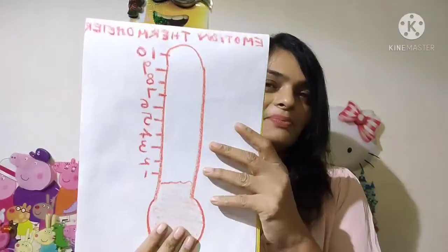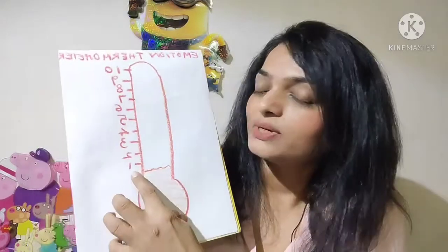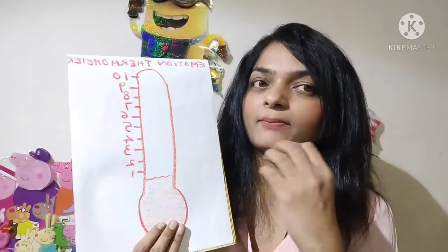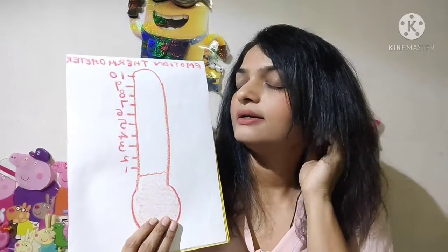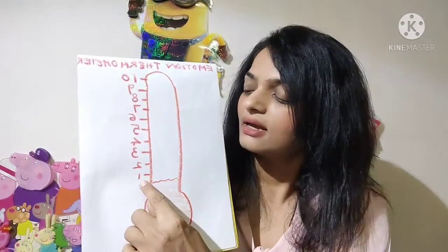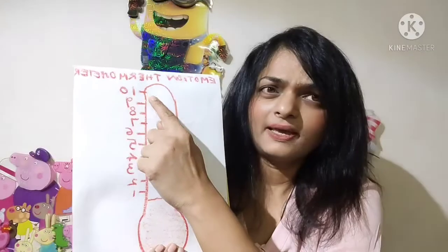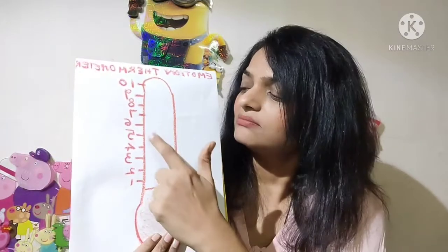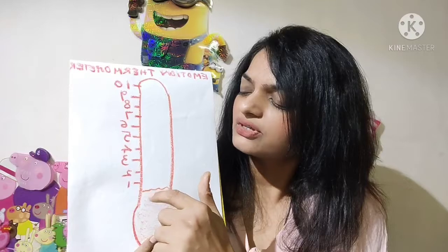The next step is to then go to this emotion thermometer. What I want to explain to you is 1 is the lowest on the feelings. So if I'm going to show the child how happy or how sad they feel, you can say, if you're feeling very happy, you're at 10. If you're feeling averagely happy, at 5. If you're feeling not so happy, you're at 1.